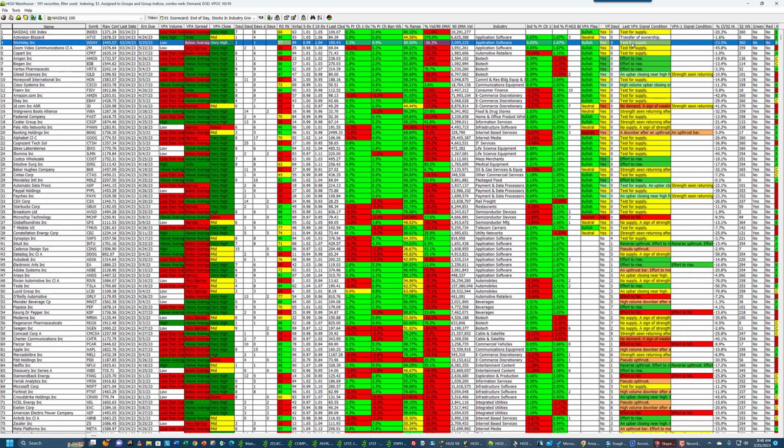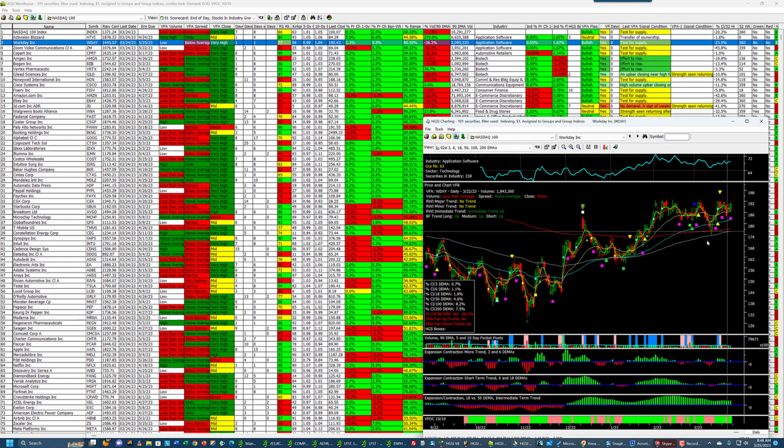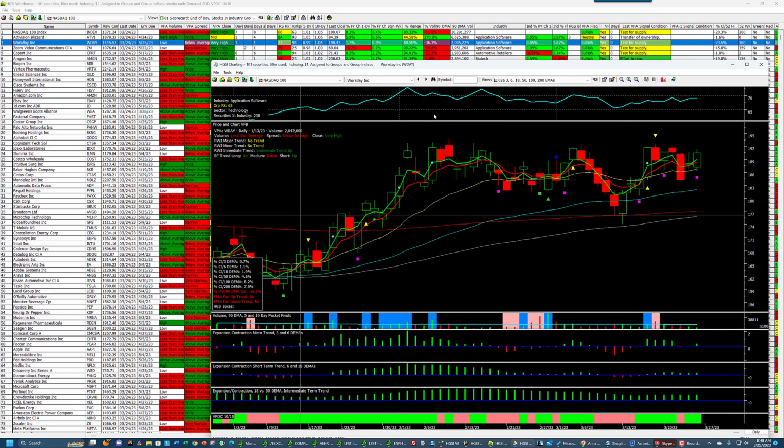Okay, what do we have to the left here on Workday? Make this a little bit bigger. Well, we've got some strength right here. The 3 has been chopping around the 6. It's a low volume test. There is some short-term resistance. Buying these breakouts is very difficult, of course, but it is showing some strength.